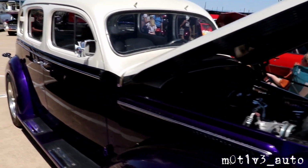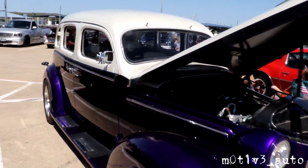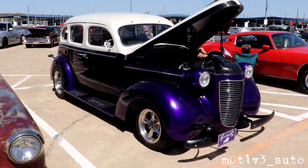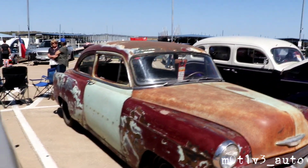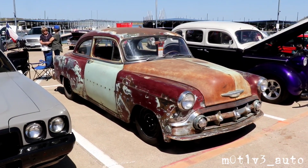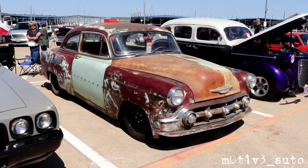Fear the Frog, we've got a theme over here on the 37 Chrysler. The 37 Chrysler's got the Horned Frogs purple on it. Coming over here to the 53 Chevy with the patina. That's gorgeous. Just as it sits.